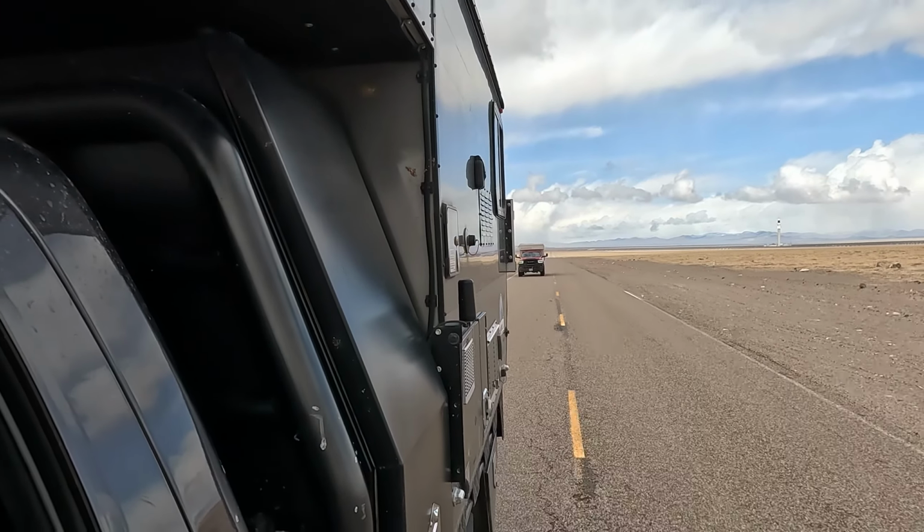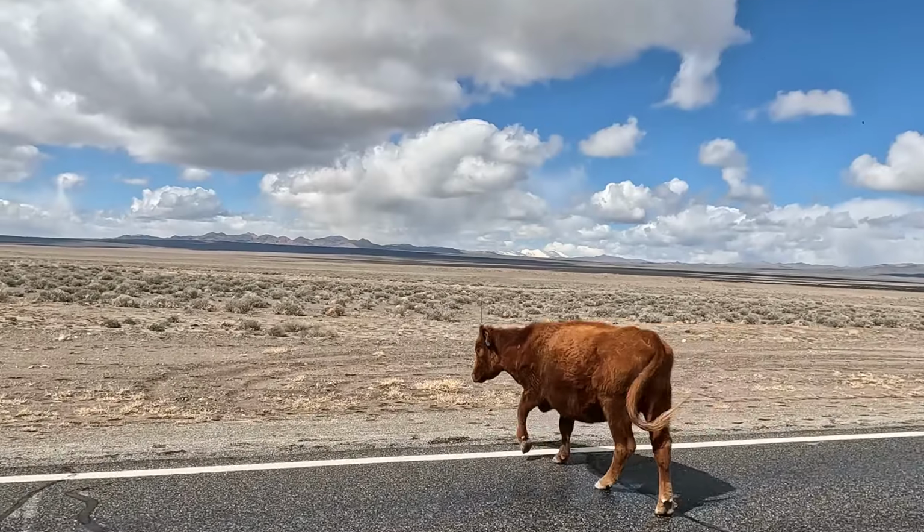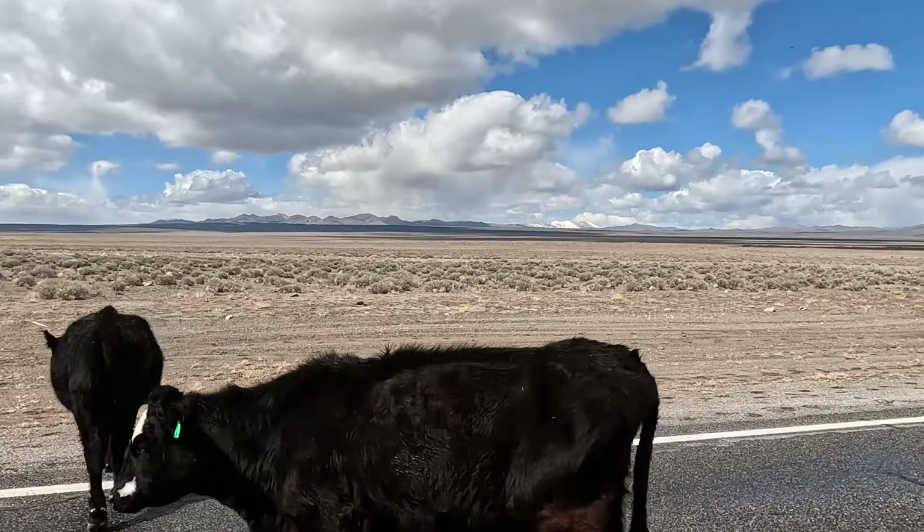With lunch on our minds, we headed roughly 100 miles north towards Middlegate, Nevada, where I knew just the perfect spot to put some food in our tummies.